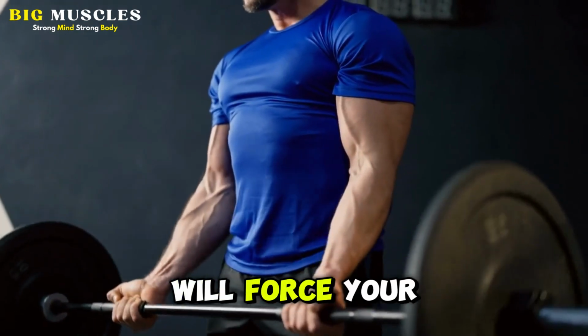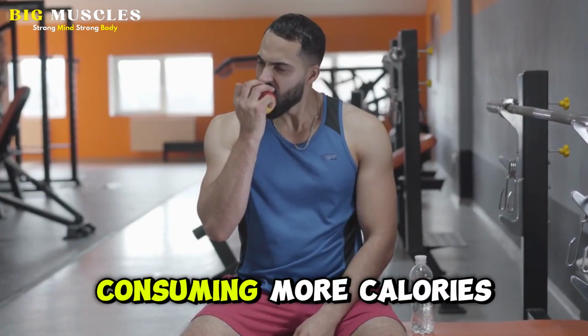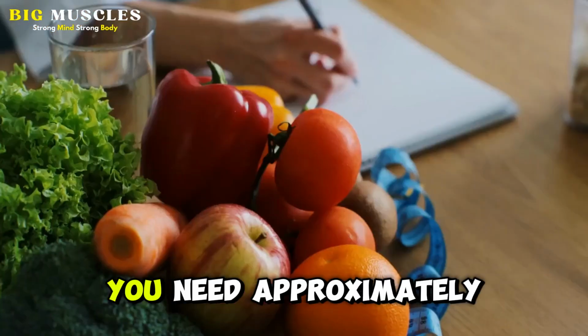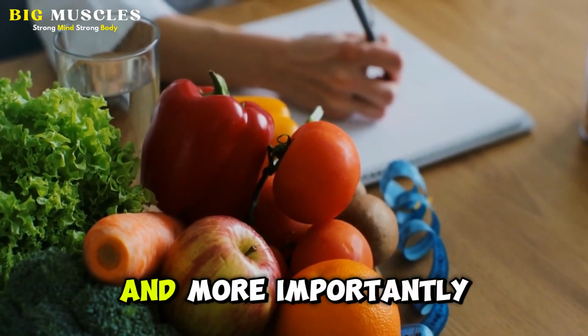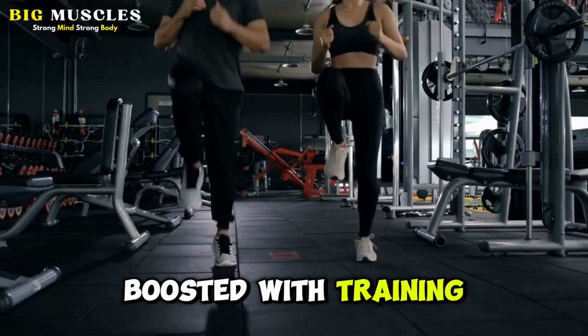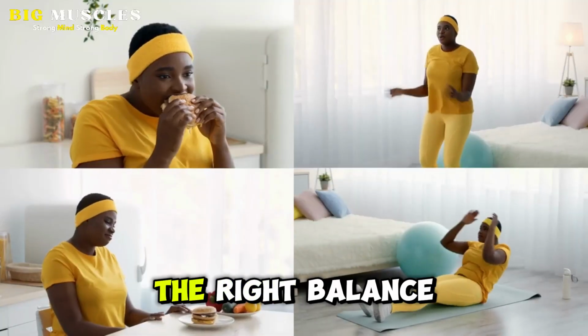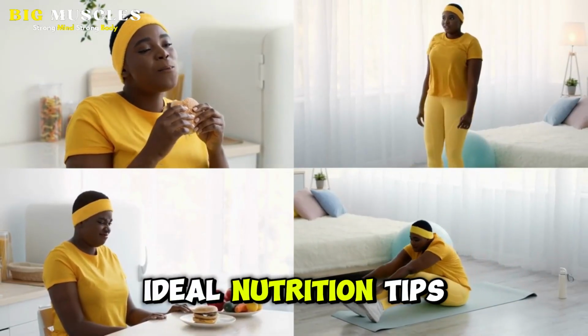10 tips that will force your body to bulk up fast. Bulking up requires consuming more calories than you burn. You need approximately 2,800 calories to gain a pound of muscle and, more importantly, to promote protein turnover, which can be boosted with training. This means you need to find the right balance between spending time in the gym and following the ideal nutrition tips.